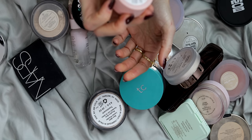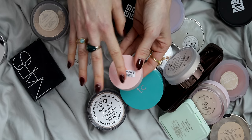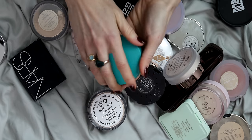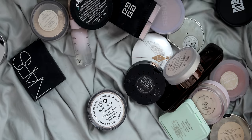This is the Skin Food Peach Powder, and I'm deeply bothered by the tag on the top. In fact, that's gonna keep me from using it, so I'm gonna pass that along. I have a thing with stickers and tags. This is the Thrive Powder. It is expired, and we're going to get rid of it.